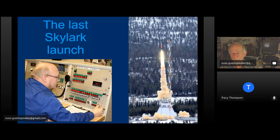Now, the instrumentation and the sort of payload structure they developed with Skylark is still being launched, but the actual body of the rocket is no longer being made in the UK, and they had to go to an alternative source instead. And they managed to find one in Argentina, and as far as I'm aware, that's still being used.